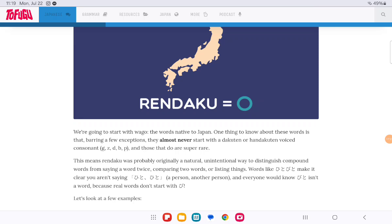Now, one thing to know about these words is that, barring a few exceptions, they almost never start with a dakuten or handakuten voiced consonant. G, Z, B, D, P, they don't really start with voiced consonants, period. So not even R or the J sound. And there are a couple of exceptions, but all of them are the result of some sort of sound change.